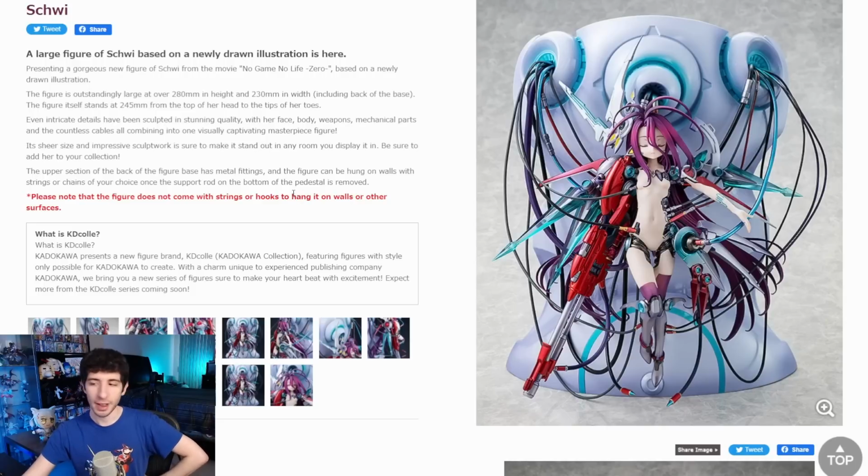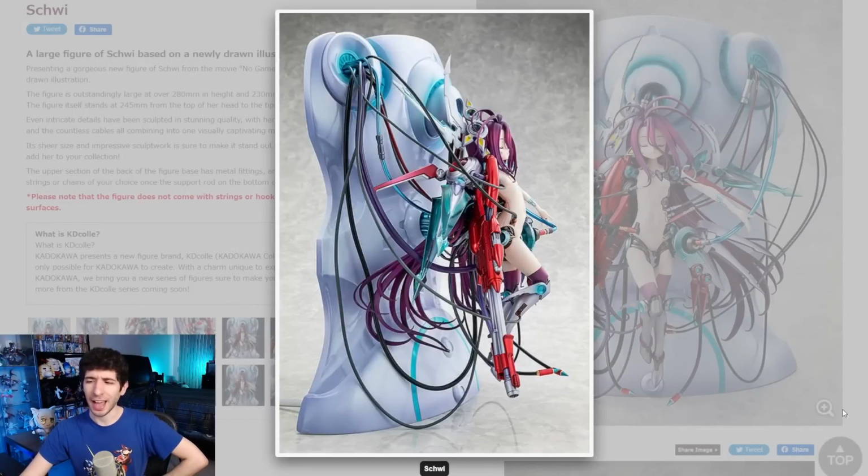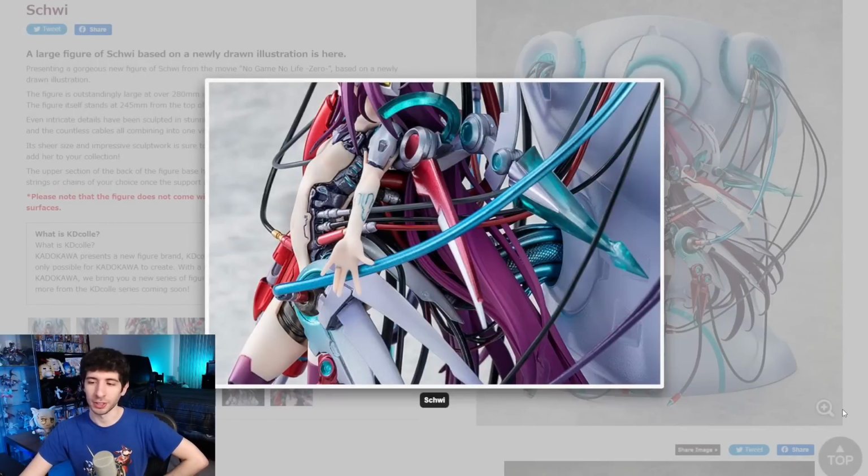I don't understand. Maybe I'm overselling all of these wires plugging into her, but you also get this giant machine wall that's working on her. There's also tons of mechanical detail all throughout the figure. How does it only cost 30,000 yen?